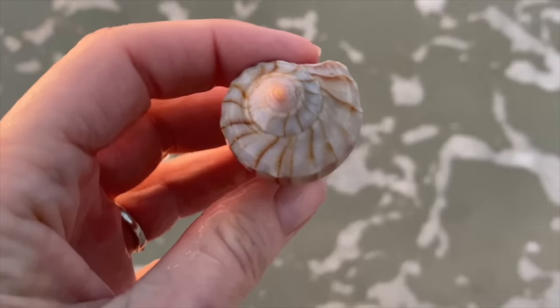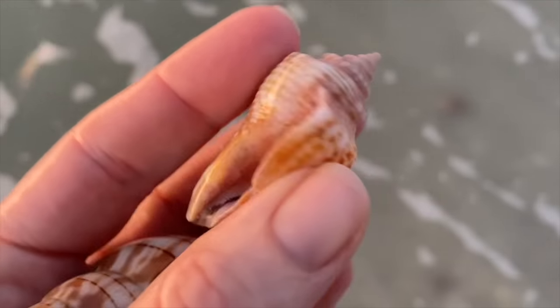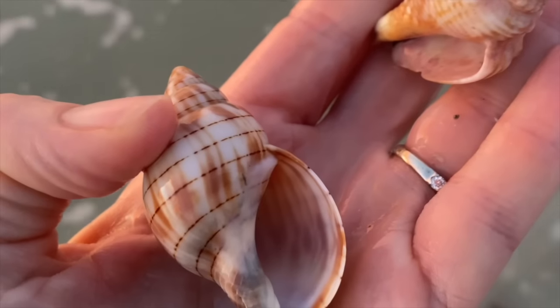Nah, a little chip. Still, nice find. All right, what do I got? So that is a juvenile fighting conch. A little bit rounded. It's got that pink tinge. Sometimes shells will have that, and then that's another banded tulip.